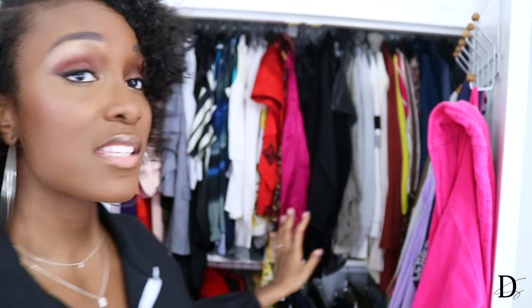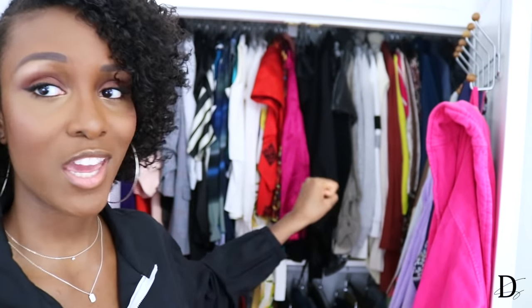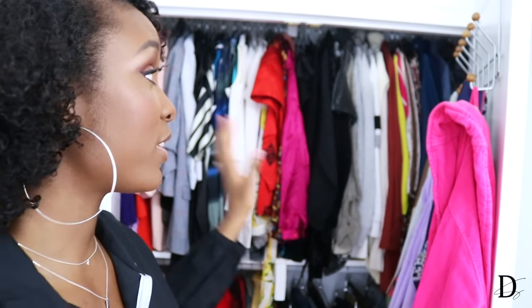Another tidbit is to consider using two poles instead of one. Now, this closet used to just have one pole, but again, my husband came and changed the game. So now I have a pole up here and a pole down there. And I promise you, there is no way that I would have been able to fit all these clothes in there with one pole.